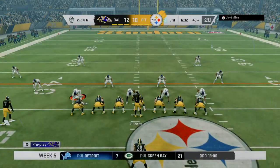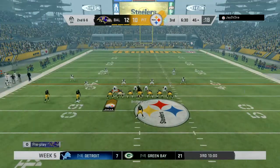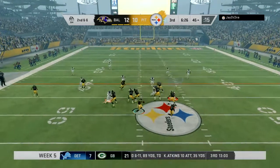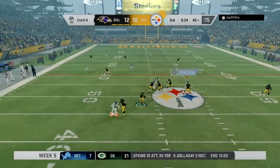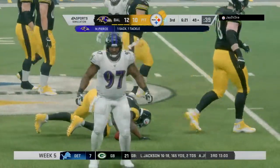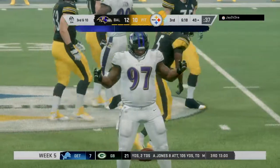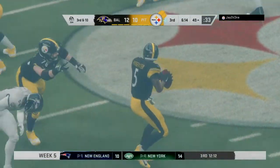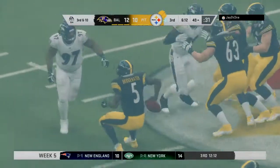The run got 4. Now they deal with a 2nd and 6. Throwing is Bridgewater. And he's going to be taken down. Back across midfield, just across midfield at the 49. Michael Pierce, in all of his 340-pound glory, gets the sack.